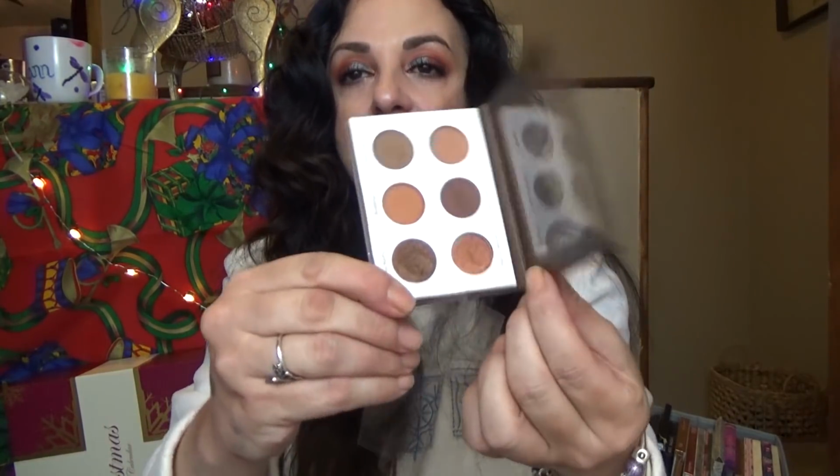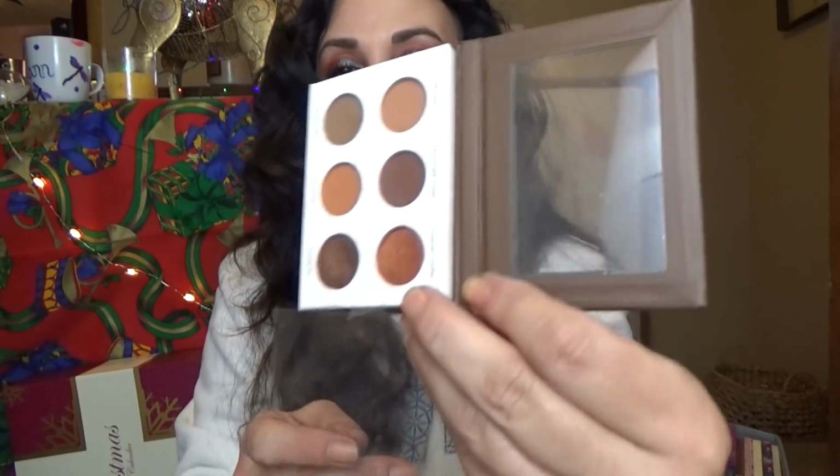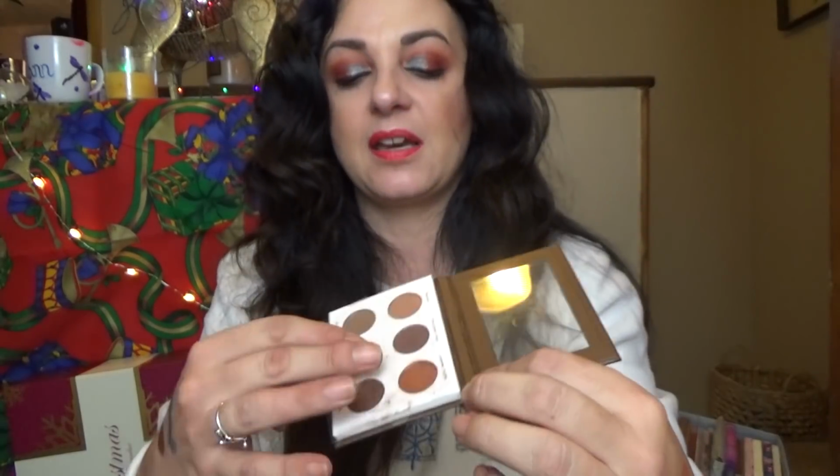So here we have this little baby Ulta palette, which I absolutely love, and I'm not getting rid of because it's called Chocolate Mousse. Yummy, and it smells like chocolate mousse. This is a great little palette. You know my love of Ulta shadows, and I do wear these quite often. The colors are gorgeous, blendable, the smell is delectable, and yeah, I'm keeping this one for sure.